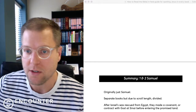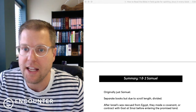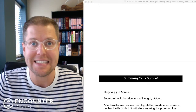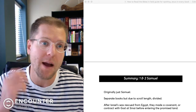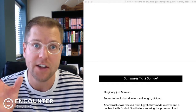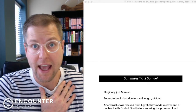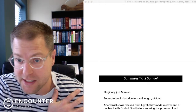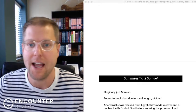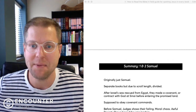This is kind of like setting the stage for Samuel. After Israel was rescued from Egypt, they made a covenant or a contract with God at Sinai before entering the promised land. That was important because that's their understanding of, hey, listen, we are there as a people. We're going to follow your rules, God, and you will be our God, and you'll take care of us, and you'll see us through. That was the covenant, the contract that they had established. But of course, they didn't do that. They were supposed to obey the covenant commands, but they didn't.